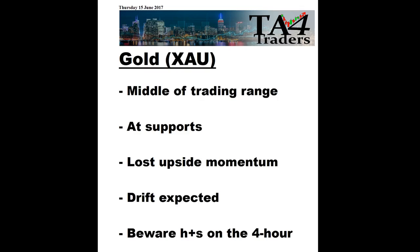The key elements to watch are that, as I've said, we're in the middle of a trading range. We're at supports. However, we have lost upside momentum. A drift is probably expected, but beware if we just consolidate sideways that there could be a head and shoulder formation on the 4-hour chart.